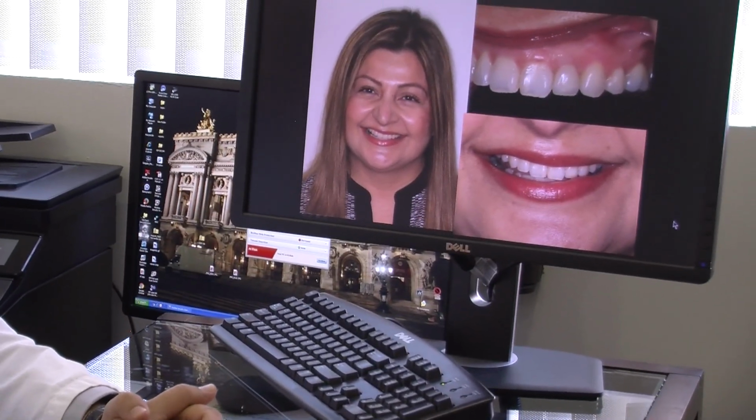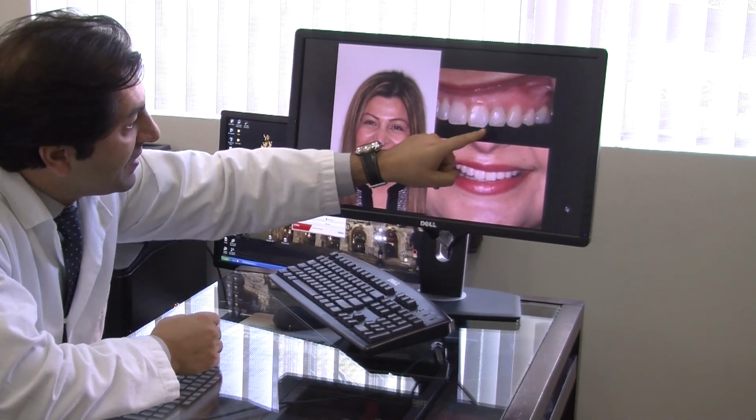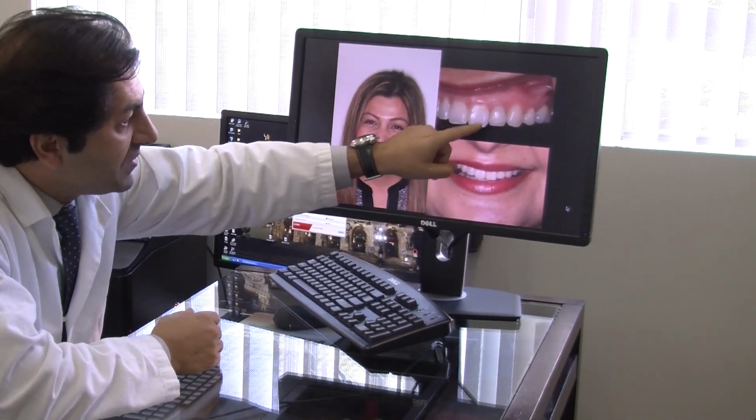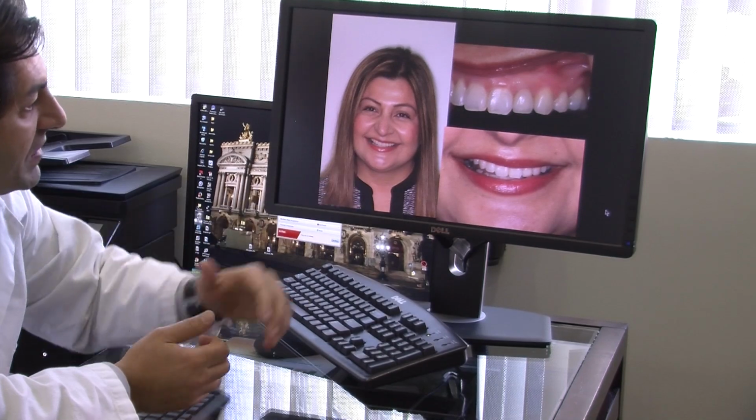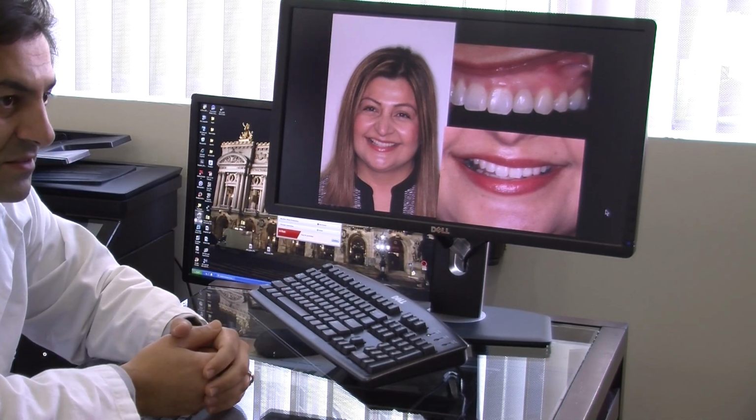And if we go forward, we notice that this is the way you are today, about a year after. Oh my gosh, so different. So it looks beautiful. The soft tissue looks pink and healthy. That gap is completely filled, it's gone. The spaces between the teeth are closed. And your smile looks gorgeous.